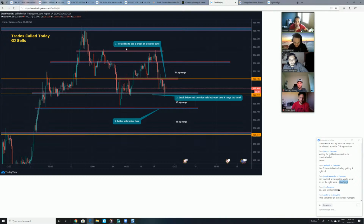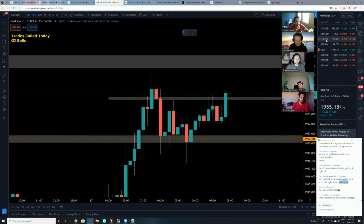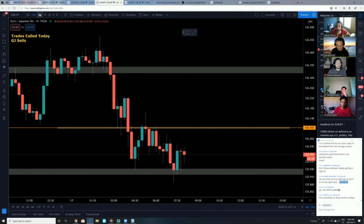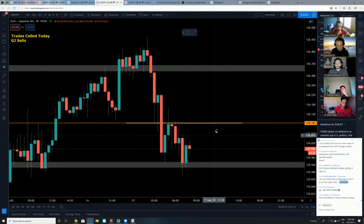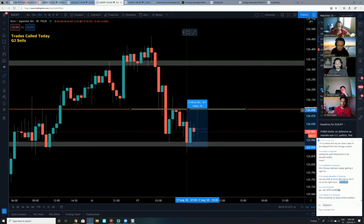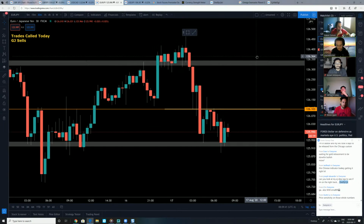All right, let's take a look at this chart here. I would like to see a break and close above this area for buys. Okay, looks good. Then price breaks and closes below the support to look for sells. Yeah, that's exactly how I would look at it too. You have support forming down here, you have a resistance forming up over here, so price is in this range. Need price to break out of this range.